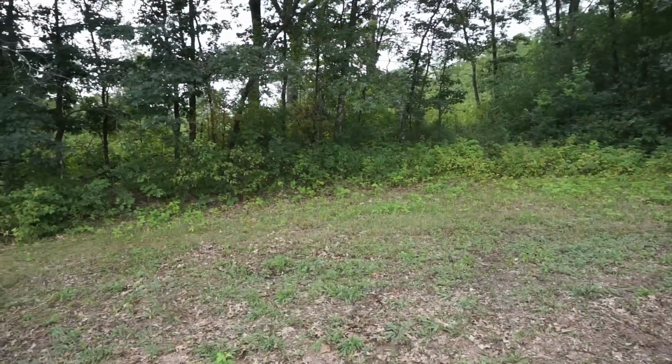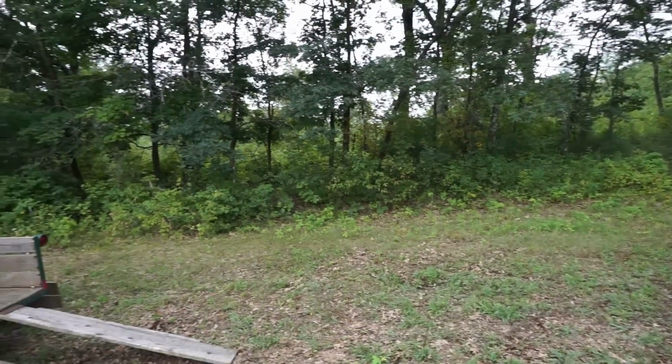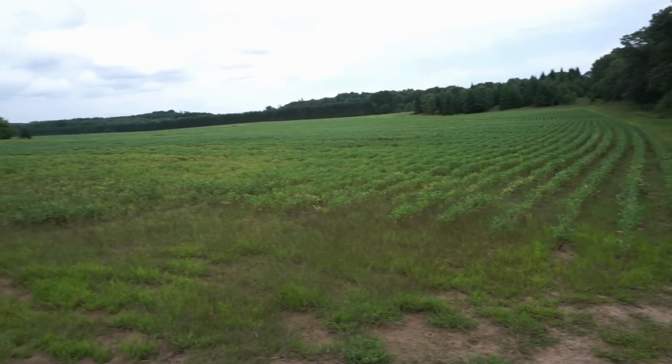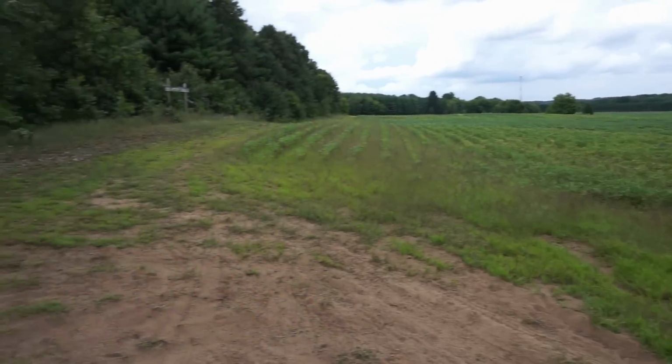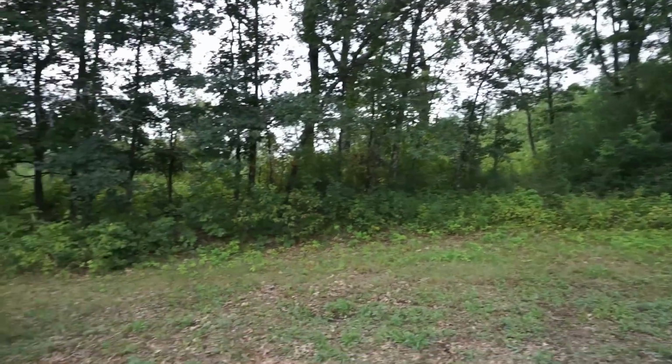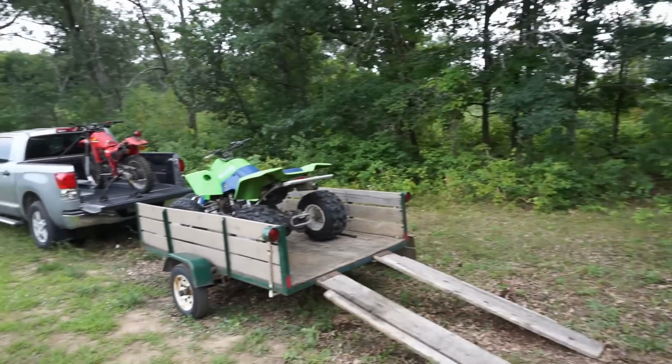Listen to how quiet it is out here. Very quiet. There's like not a sound. Just one bird over there. But yeah, it's nice not having any noise out here.